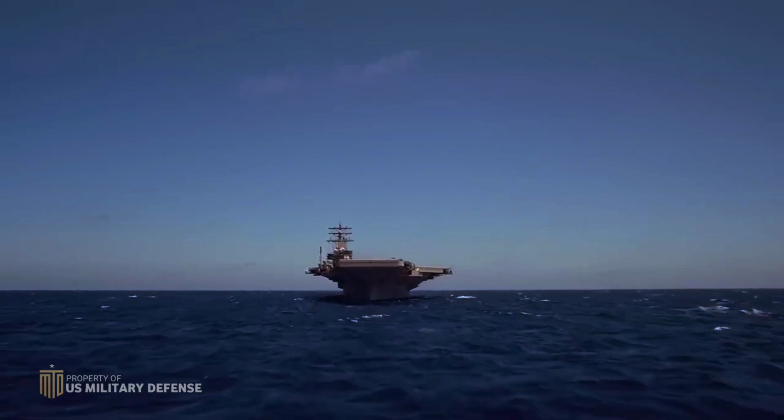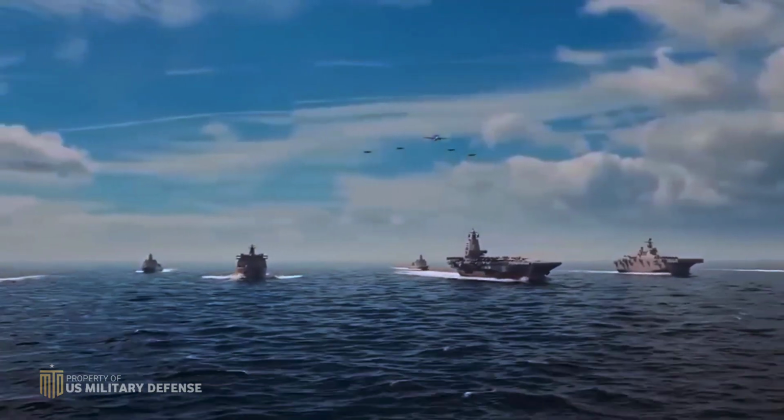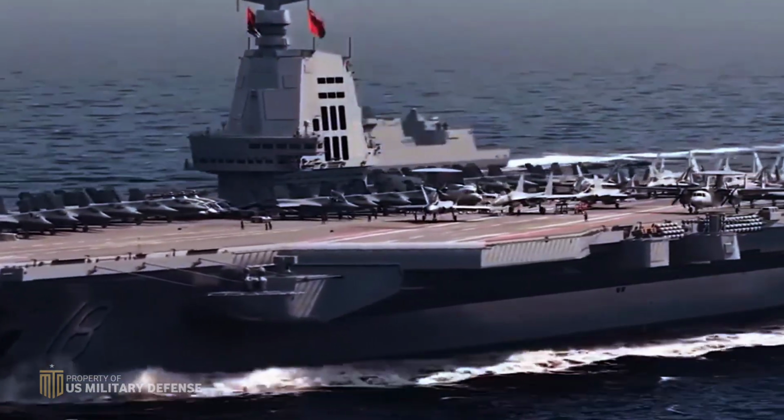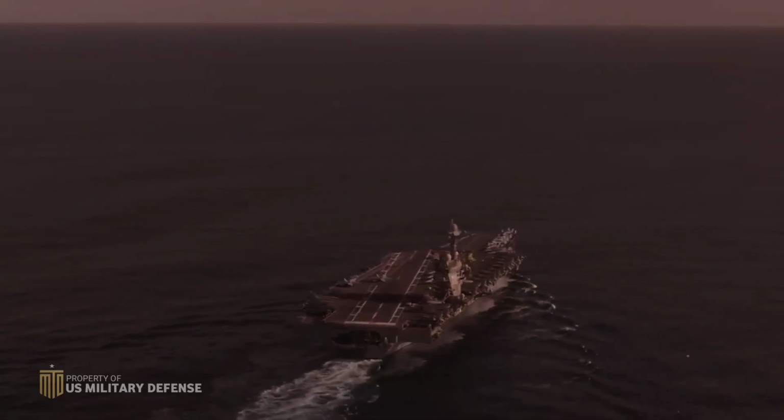Aboard the aircraft carrier Gerald R. Ford in the Virginia Capes, the U.S. Navy is trying to find an alternative to shooting down anti-ship missiles with other missiles, and the aircraft carrier Gerald R. Ford could prove useful in this pursuit.